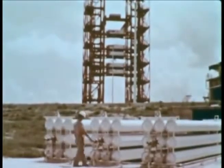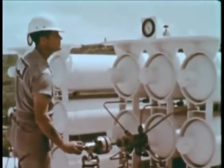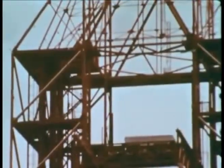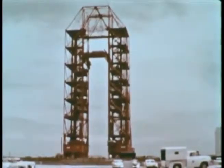High-pressure helium is stored in these cylindrical bottles. Helium is used for bubbling the liquid oxygen tanks of the booster to keep the liquid oxygen from forming into layers of different temperatures. The movable service structure is 310 feet high. It is used to erect and check out the vehicle.